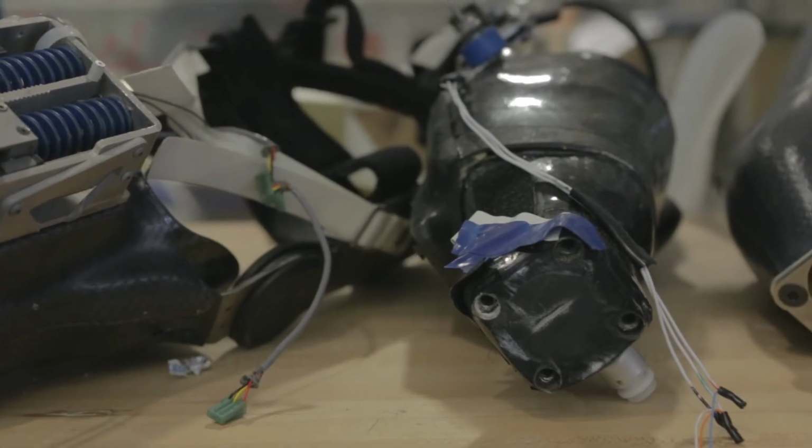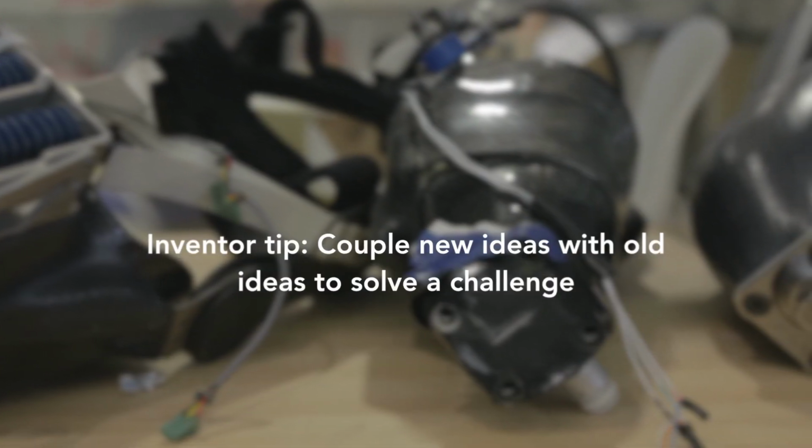I think the most exciting part about invention or creating new products is that you're learning in that process, that you're asking people who know more than you know, that you're thinking and taking old ideas, coupling them with new ideas, new ways of thinking to actually do something that matters.